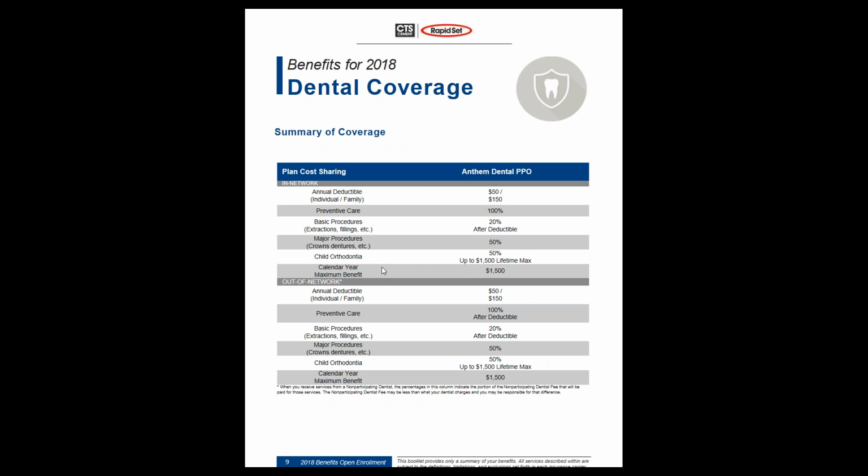The child orthodontia is only for one-time use. I'm sorry, one time per lifetime use. So for a child's braces, the plan pays 50% up to $1,500. And you can see that if you end up with some crowns and orthodontia, you may be out of pocket quite a bit of fees that may not be covered by the plan. As we get to the flexible spending account, that's a way for you to pay for that on a pre-tax basis.